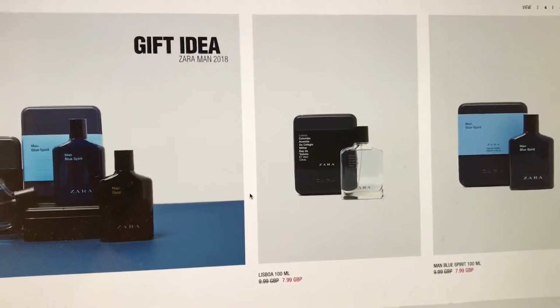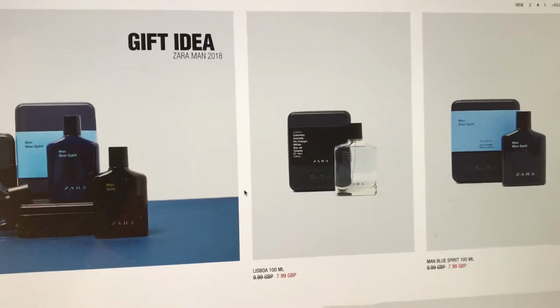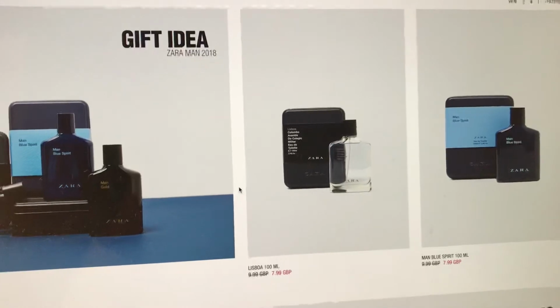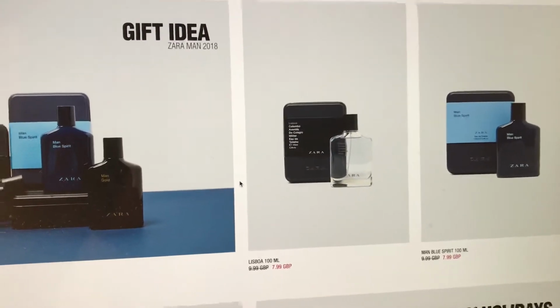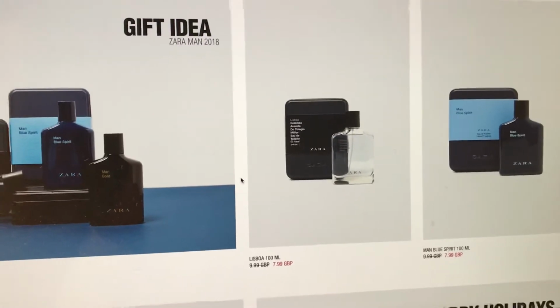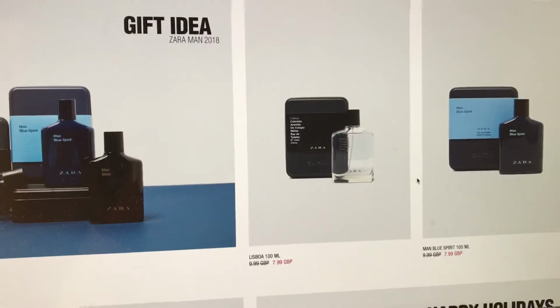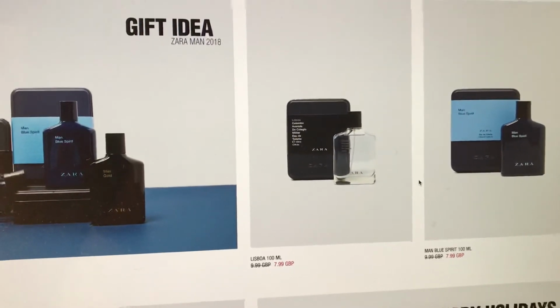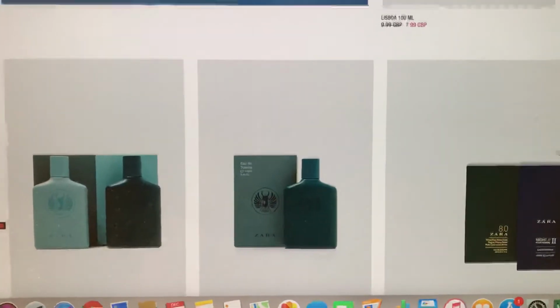Man Blue Spirit, again I've touched on this one, with the cinnamon in there, a bit of nutmeg in there. It is similar to Invictus, but I think this one has a bit more of a cinnamon type of smell to it than the actual grapefruit that you get with Invictus. I believe there's tangerine also in this one guys, and it is in my top 5, so that's something to keep an eye on.